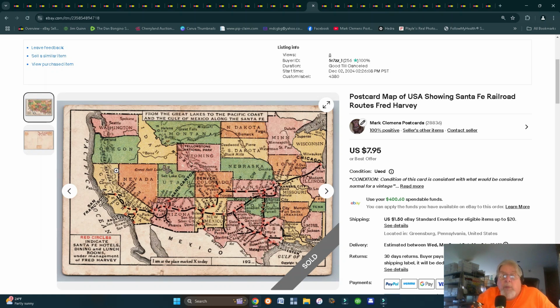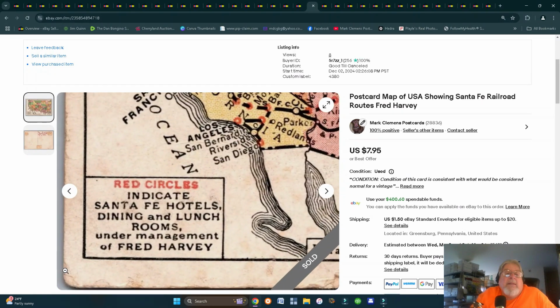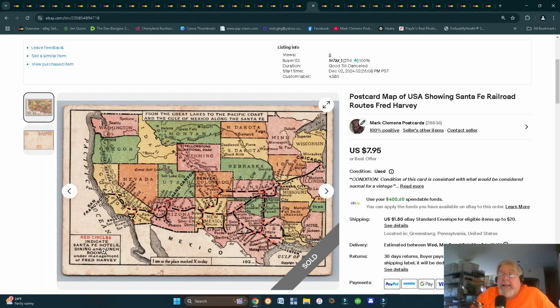It does show a little bit of wear. This was published by Fred Harvey. If we look down here, it says red circles indicate Santa Fe hotels, dining, and lunchrooms under management of Fred Harvey. Fred Harvey is a popular publisher for collectors, particularly railroad collectors. And this one was listed for $7.95, and I took an offer of $6.